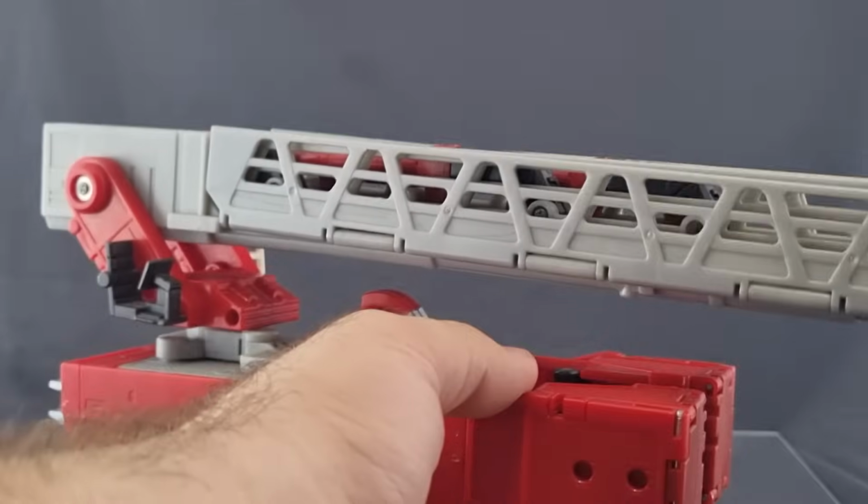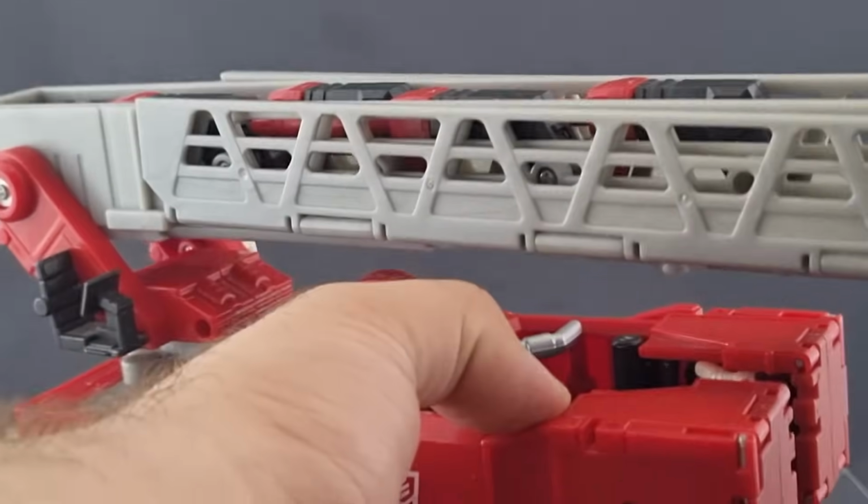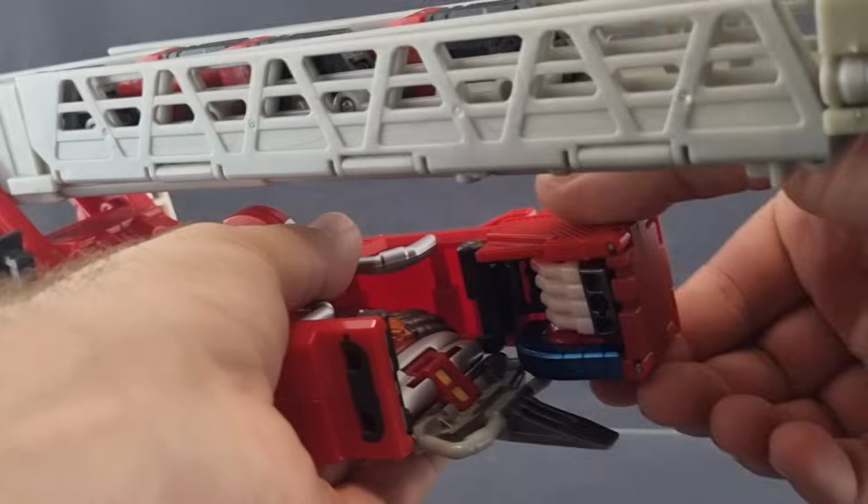Of course, with Robots in Disguise Prime, the first thing you have to do is basically pull it apart in every direction. It's like building one of those rebrickable sets, you gotta take the thing apart first.